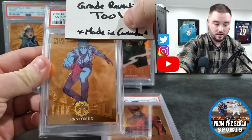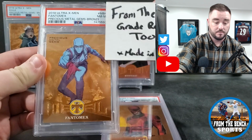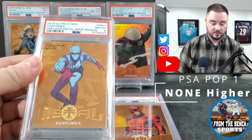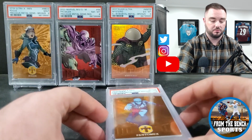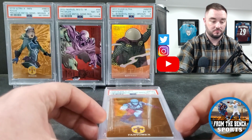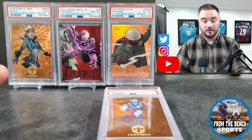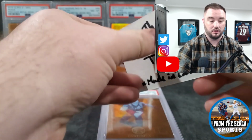And this one's going to be another 8. Man, we're just rolling out the 8s here. Last time, a couple of my orders, I've had some pretty good luck with PMGs, with getting 9s. I got that. I graded that Rogue myself. Graded some other ones. Been pretty lucky getting a lot of 9s back.